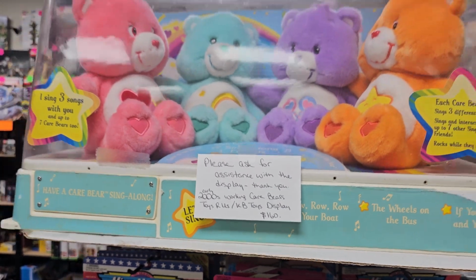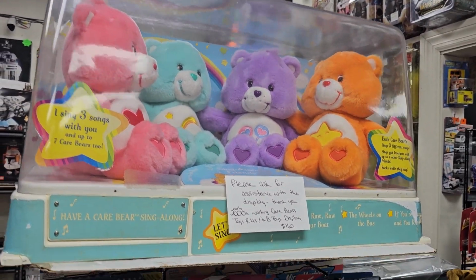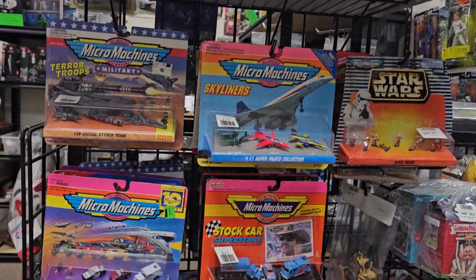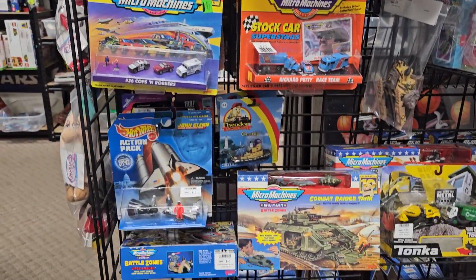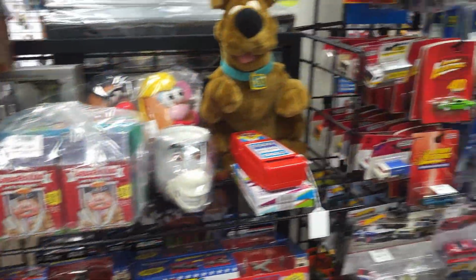Check this out. An early 2000s Toys R Us KB Toys display with the Care Bears. And it looks like they're electronic and they sing or something. Got some Micro Machines. And you know, if it doesn't say Micro Machines, that's not the real thing.